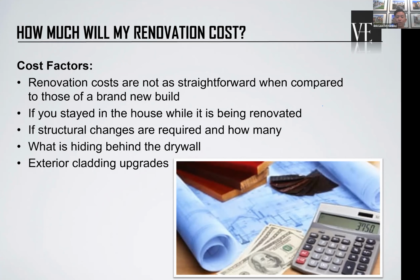Okay, if you stay in the house, it will add costs. If there are structural changes, it will add costs, right? Because now we have to put a new beam in there, and a lot of times that beam doesn't sit on the right load-bearing wall, or we need to transfer the load, which is transferring the load from one area to the other, and therefore now we have to build a foundation and a footing. So there's a whole bunch of stuff that comes with structural changes.